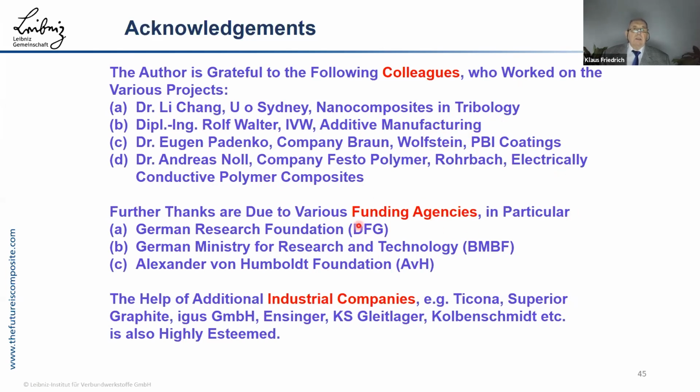We also acknowledge some funding agencies like the German Science Foundation, the German Ministry for Research and Technology, and also the Alexander von Humboldt Foundation, which funded postdocs to stay with us for 1 or 2 years. In addition, the industrial companies like Ticona, Superior Graphite, Egus, Ensinger, KS Gleitlager, which is a bearing manufacturer, Kolbe Schmidt, which is a manufacturer of these coatings on the pistons.